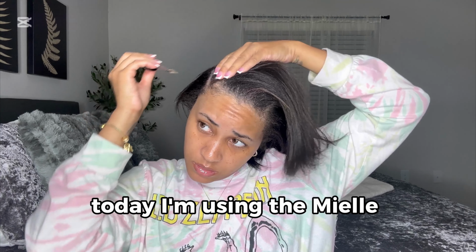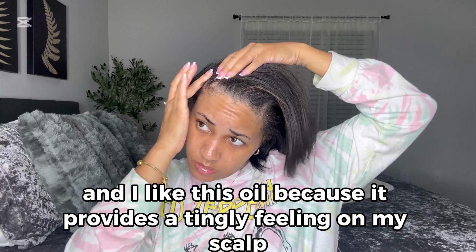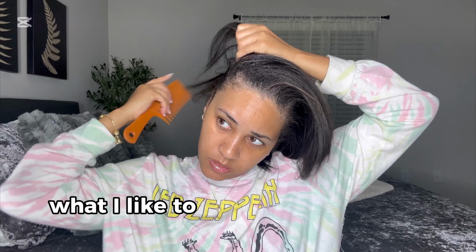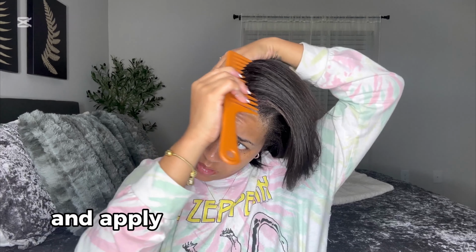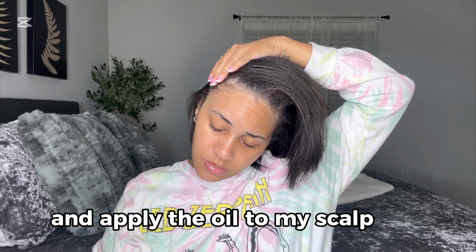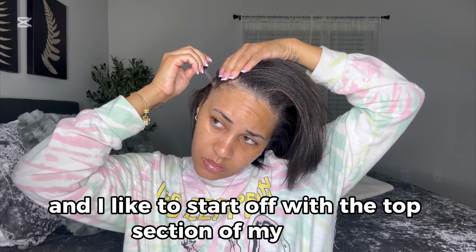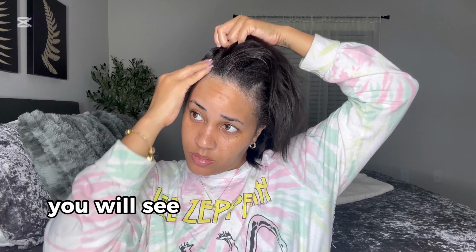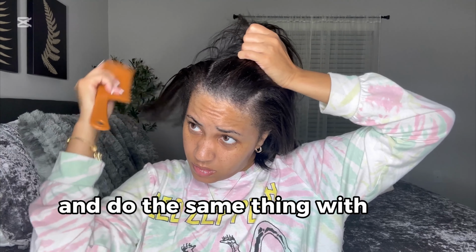Today I'm using the Mielle Organics Rosemary and Mint oil, and I like this oil because it provides a tingly feeling on my scalp and soothes my scalp when it is itchy and dry. What I like to do is part my hair in small sections and apply the oil to my scalp first. And I like to start off with the top section of my head. And after I finish this top section, you will see me move to the back section of my head and do the same thing with the small parts.